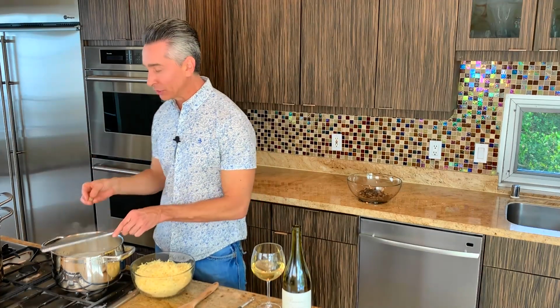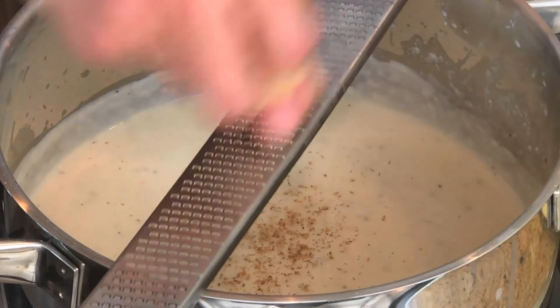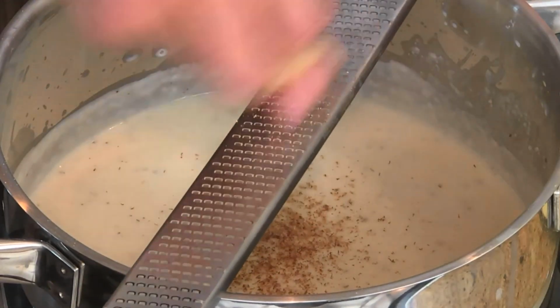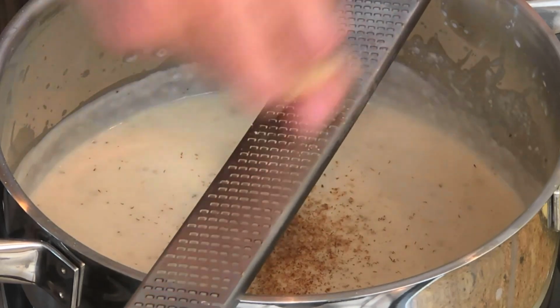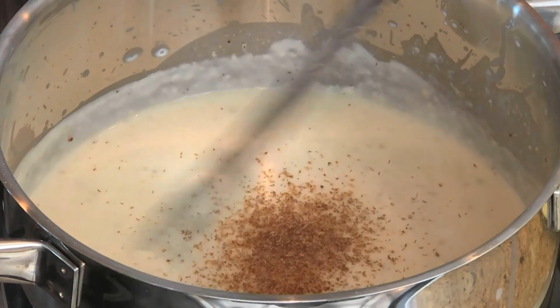Anytime I do a bechamel sauce, I always love to grate in some fresh nutmeg. Anytime it's a white sauce like that, just this nutmeg gives a wonderful flavor to it.